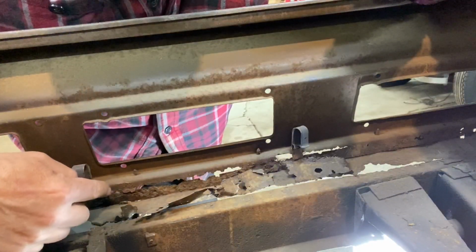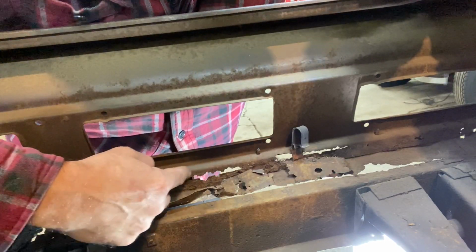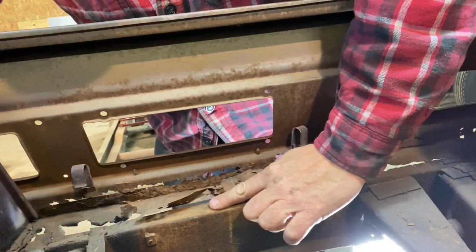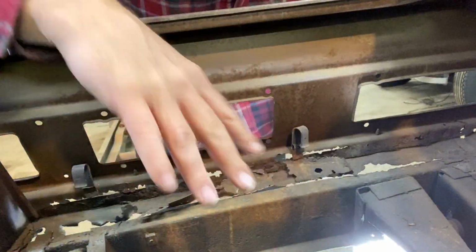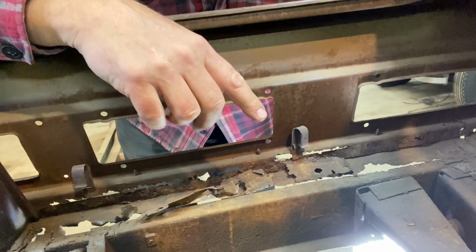So we'll just start making a piece to go across that will eventually attach right up into here. It'll probably come from here up and over. Now understand that this is all part of the trunk floor. So originally the trunk floor slipped under there, but I'm just going to make a joint right here and call it good.